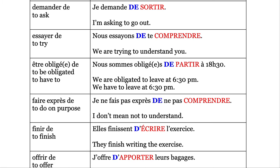Essayer de. Nous essayons de te comprendre. So here again we have de and then comprendre, but you have another little word that comes in between because te means you. And remember, it has to come in front of comprendre because who I'm trying to understand is you. So we are trying to understand you.